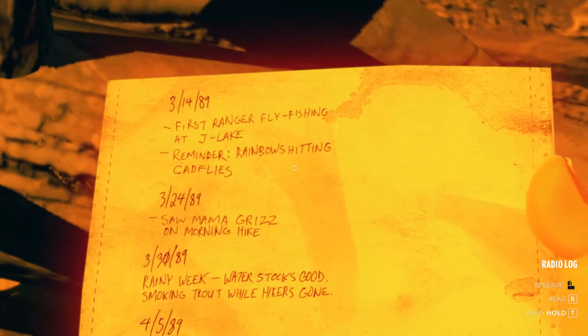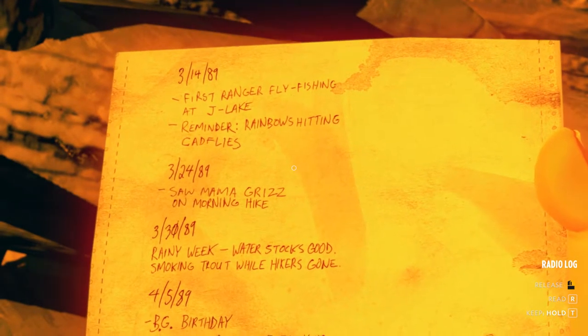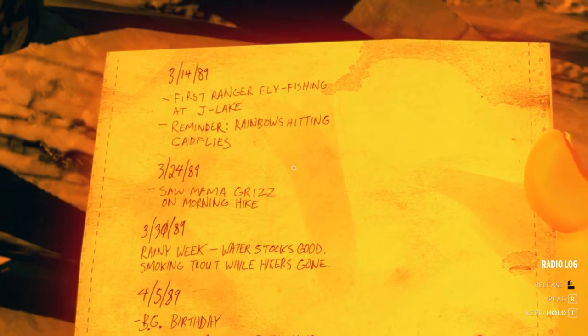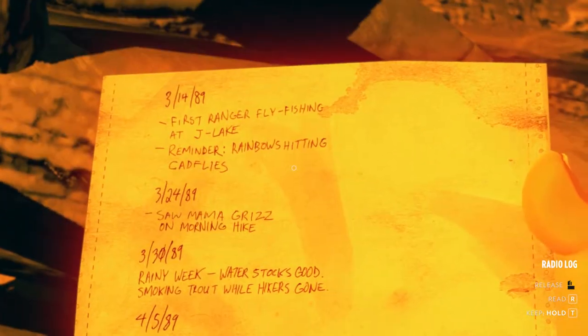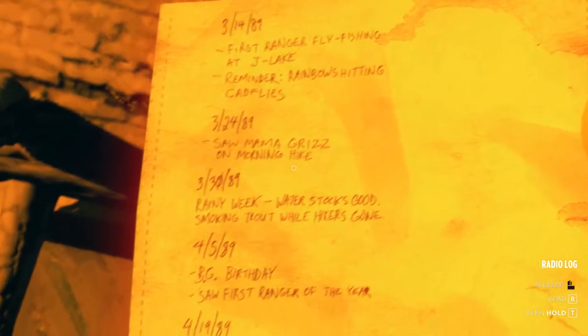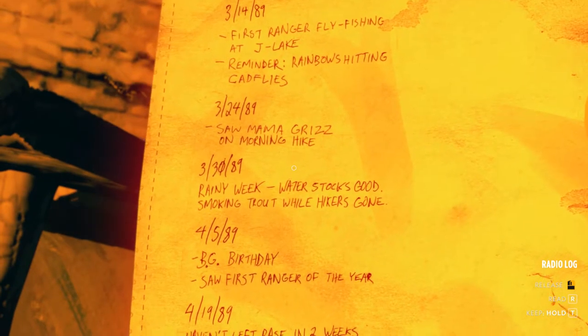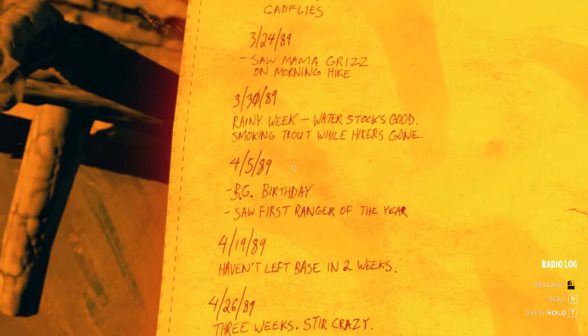March 14th, 1989. First Ranger fly fishing at Jay Lake. Reminder: rainbows hitting caddisflies. Okay, I guess he got some tips from watching this guy fish. Knew what bait to use. 24th, saw Mama Grizz on morning hike. The 30th, rainy week, water stocks good. Smoking trout while hiker's gone. Aww.